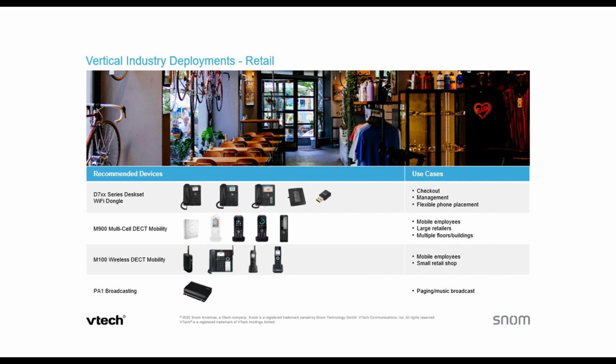So by default, out of the box, the first SIP account is basically set in keyline mode on all these keys. And what this is doing is basically giving you an index of those calls for that first account. So L1 would be the first call that comes in on account 1, L2 would be the second call that comes in on account 1, L3 would be the third call that comes in on account 1.